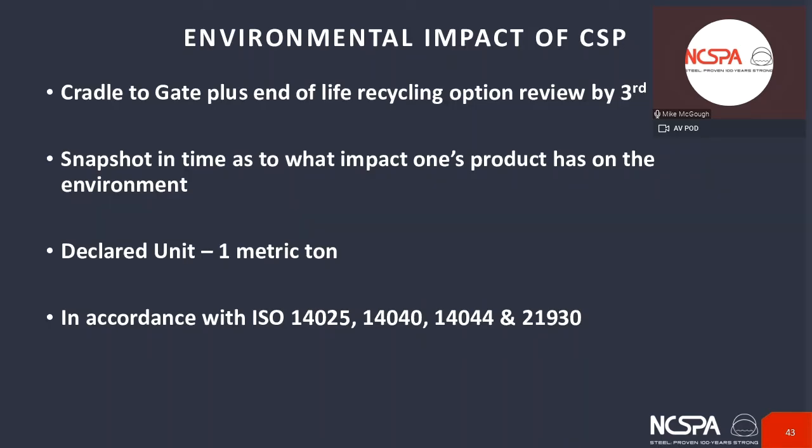Now, what are the environmental impacts of CSP? The EPD that CSPI developed looked at a cradle to gate plus an end-of-life recycling option. This was conducted by a third-party review. Obviously, being participants and employed in the industry, we would be considered biased. So, they hired a third-party engineering firm to conduct the science behind this. Again, this is just a snapshot in time as to what the impact has on the environment. The unit that they're using is 1 metric ton. And the standards that were used to develop this environmental product declaration are these 4 particular ISO standards: ISO 14025, 14040, 14044, and 21930. Again, we're not going to get into the details on that, but just wanted to make those available for reference.